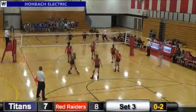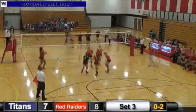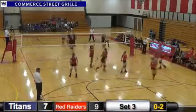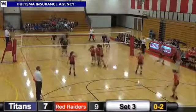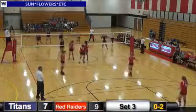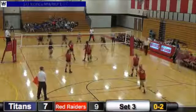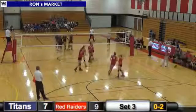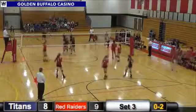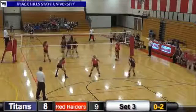Cami Walls with a deep set. Hannah Clark tried to bring that one home, but it was way back in there. One thing about this gym, it's nice and big, so you can try and make those plays, but it just didn't happen. Kuchar now up for the Red Raiders, puts it in the net. That'll definitely help the Titans. 9-8, Red Raiders are leading. Titans need to go on a 5-0 run here, would be just awesome.